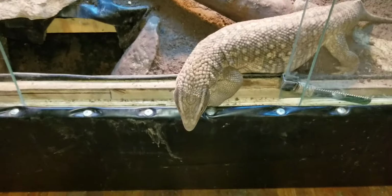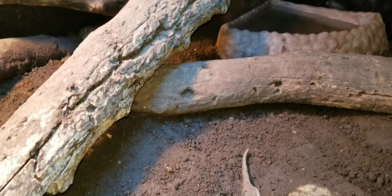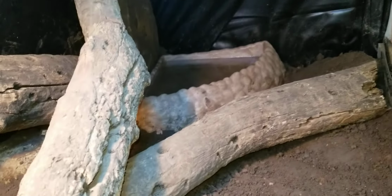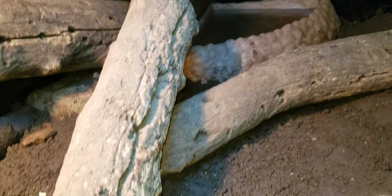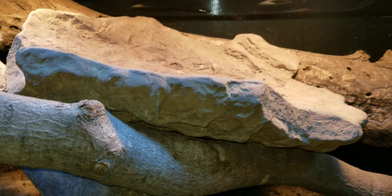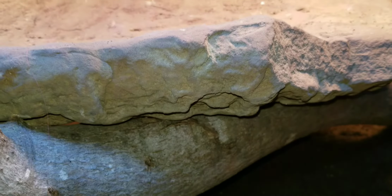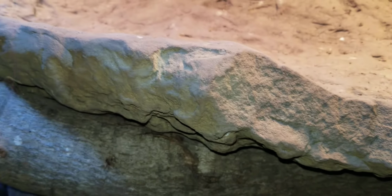Blue got a full cage remodel today. We swapped out his big water dish for an 18 by 18 inch corner dish. Remounted his basking rock on some larger logs. So he's got that nice hammock bowl shaped basking rock.